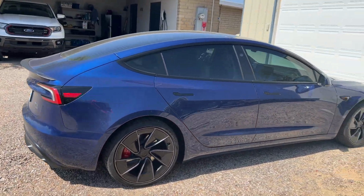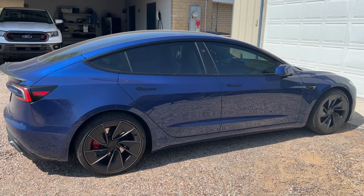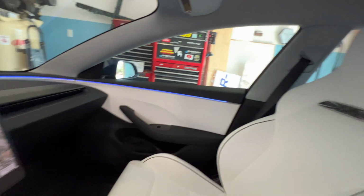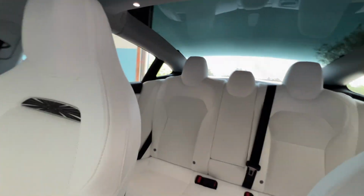I still don't think there's a vehicle for the money that gives you what this thing does. I mean, it's absolutely outstanding. So the interior is basically exactly the same. White interior. I do have a screensaver on here, but otherwise everything's cool.